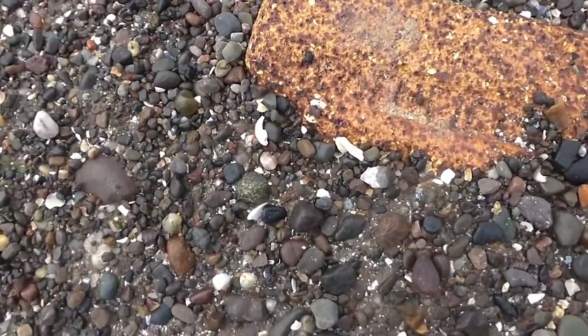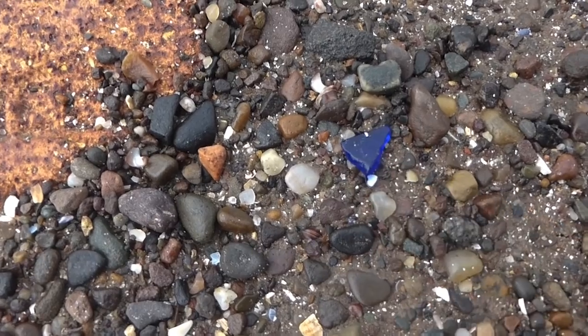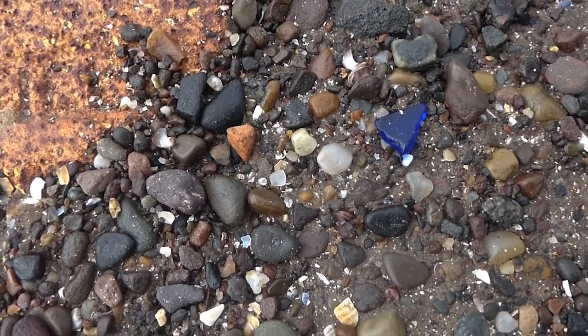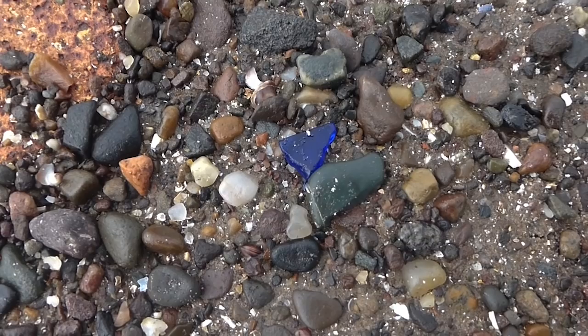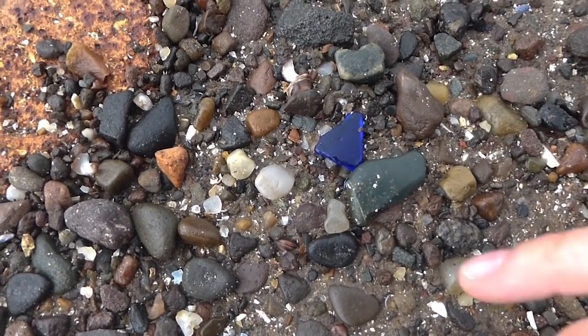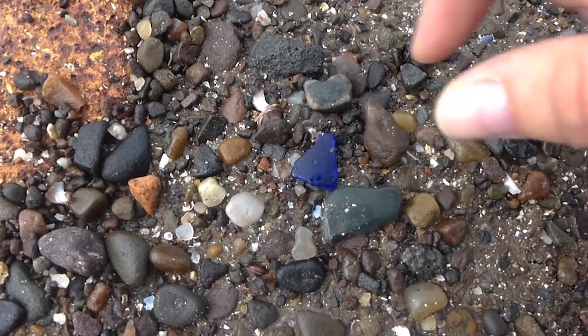Now we are just heading back along to the car, but whenever we see a piece like this, we just have to stop and pick it up. It's really nice. Now there's another piece just above it, and I'm not sure what that is. I think that's just a piece of stone. Kind of nice green coloured stone, but that wee piece of blue glass, so nicely frosted, some wee pit marks there. That's a lovely size.